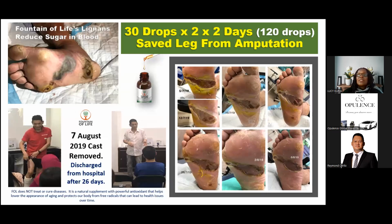Now, this is about a leg that was saved from amputation, how a Fountain of Life helps reduce sugar in the blood. From 7th of August 2019, this is a patient who had a cast removed, discharged from hospital after 26 days. And I must apologize. Some of these pictures may look gross, but you know what? It's good to see the reality of the suffering that our customers, our relatives, our loved ones go through.